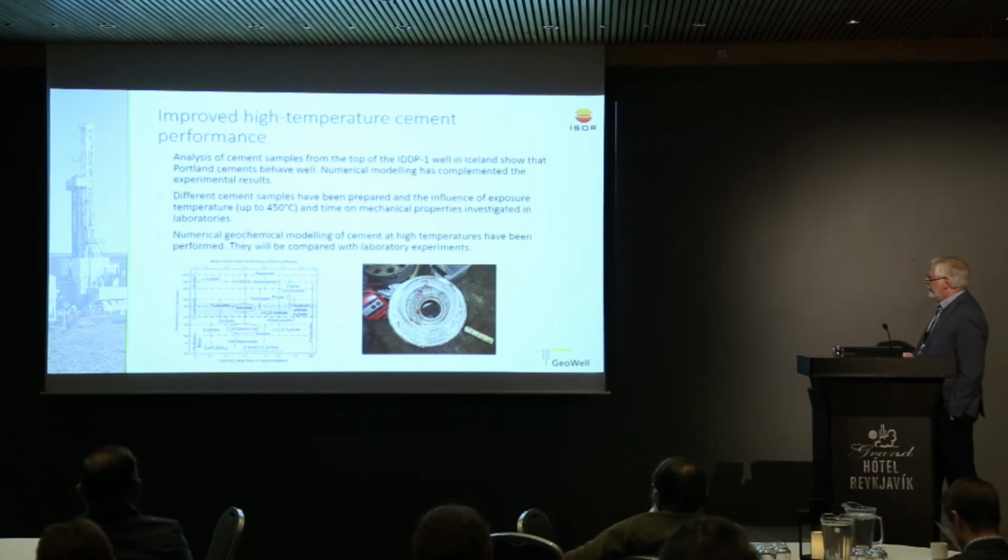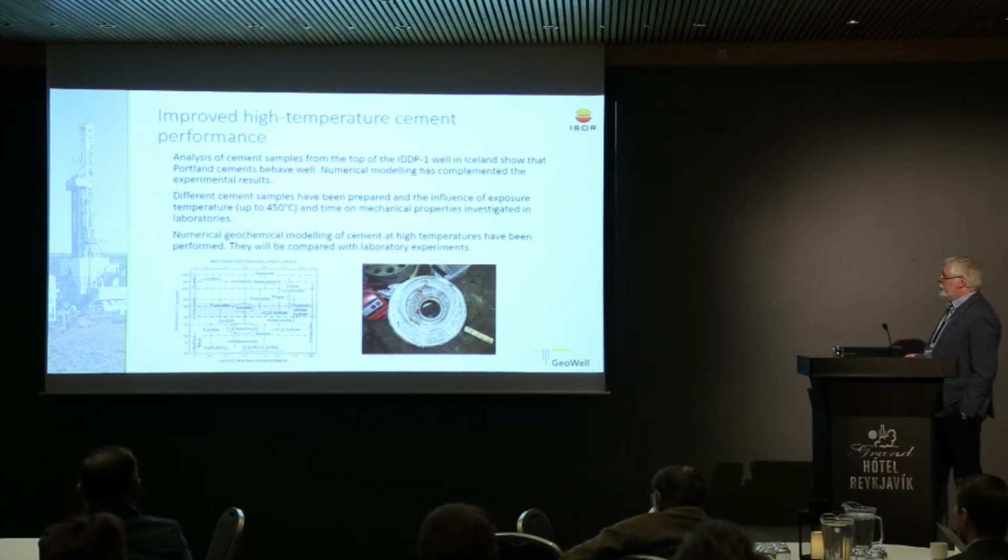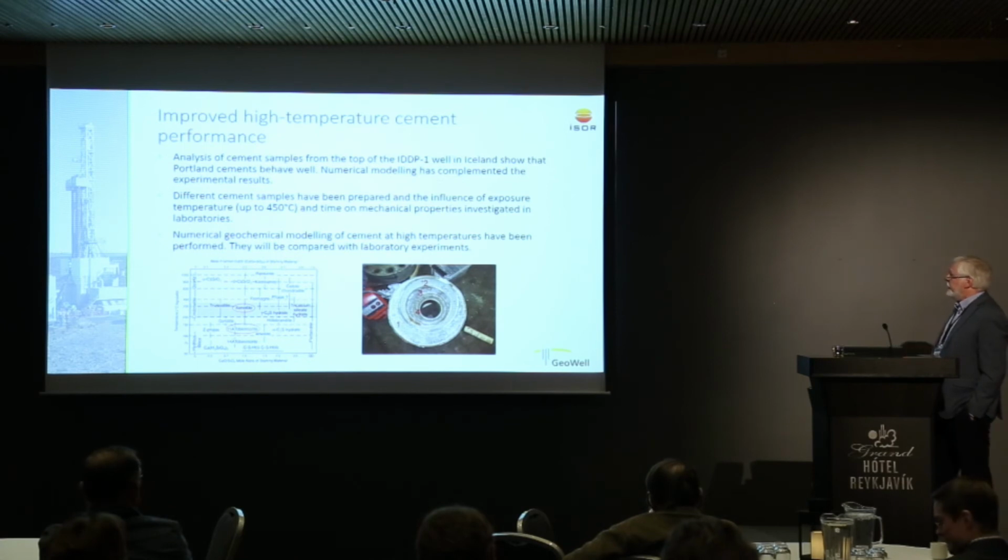To start with the cement, the main work is done by TNO in the Netherlands with help, of course, from other partners. They started with analysis of cement samples from the IDDP-1 well in Iceland. Actually, their results were that the cement that had been exposed to high temperature for a long time behaved very well and was in good condition. Numerical modeling has also been done related to this activity. TNO has also been creating different cement samples and testing them at high temperatures, up to 450 degrees, and testing the mechanical properties in laboratories.